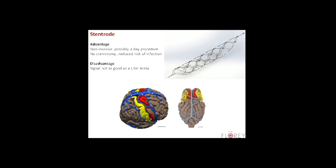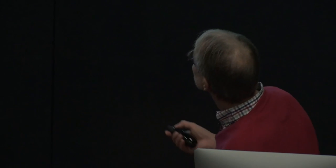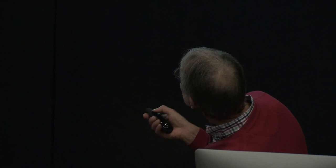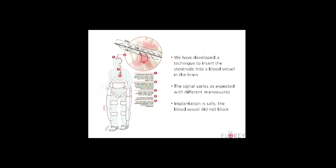new device. So what we've been doing in the sheep is we put this device up through this blood vessel and put it here and see then if we can actually record activity. That gives you an idea of the size of this. It's about 20 millimeters long.